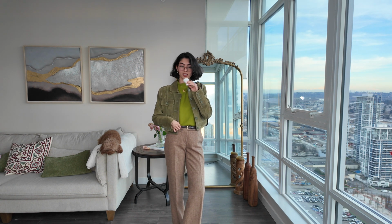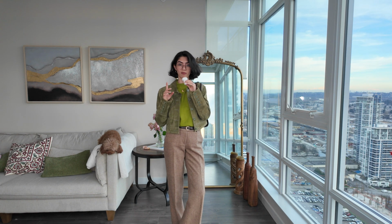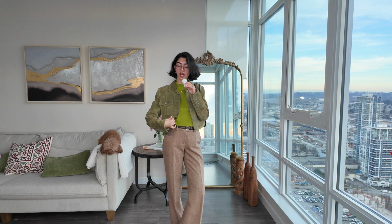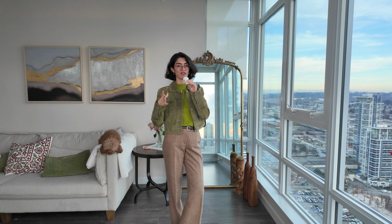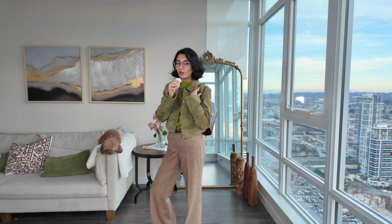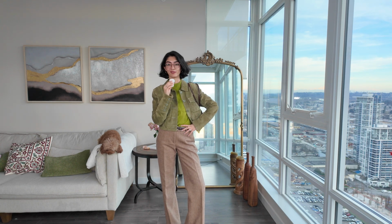My sweater doesn't even have a tag on it, but I thrifted it from the men's section, Vancouver somewhere. I don't even remember which thrift store at this point. And then my jacket is not vintage, secondhand Danier leather, and I got it from Poshmark. And then my bag, as you know, was gifted to me by Teddy Blake, New York. What else do I have? I think that's everything. How was that?